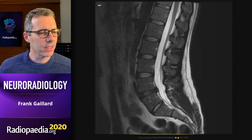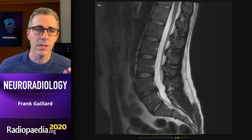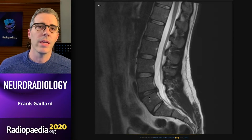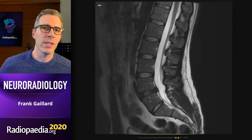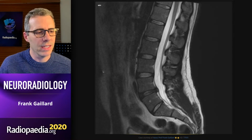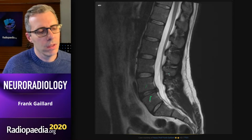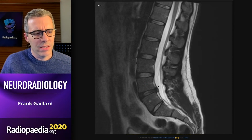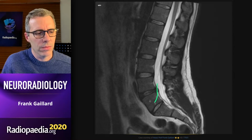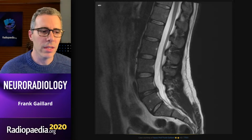And the problem here is that the history was of pain going down to the bottom of the foot and the back of the leg, which is S1 distribution. And we've identified, if this is 4 and 5, then we've identified the descending nerve root in the subarticular recess, which would be the L5 nerve root. And so this doesn't match clinically.